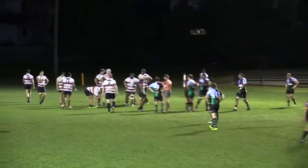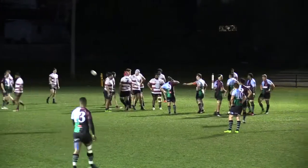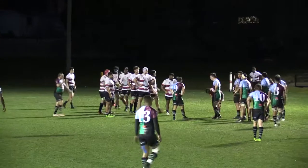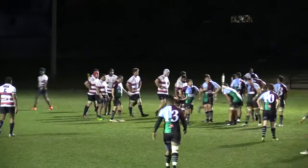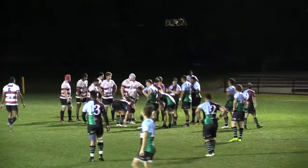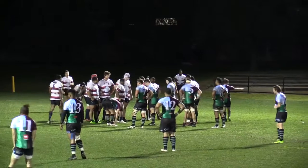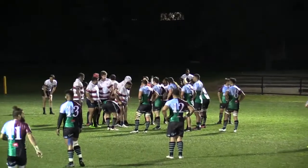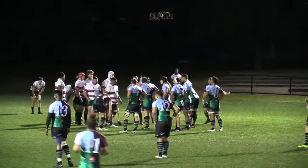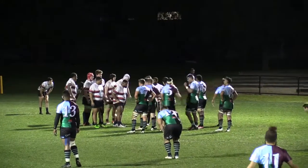Half-time can't come quick enough for Box Hill. We've seen some great enterprising backline play. Just a minute or so ago, Quins ran the ball 70 metres before being penalised for holding on to it. They're just playing explosive rugby, and Box Hill just don't have an answer for it at the moment. So it's going to be a scrum down on the 22.